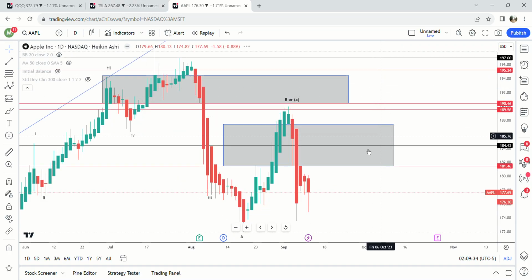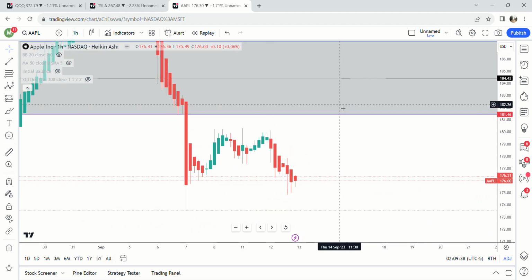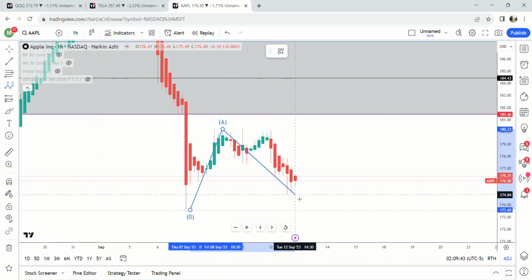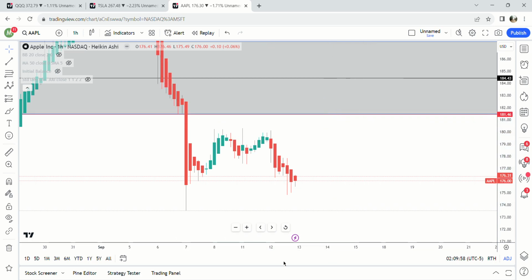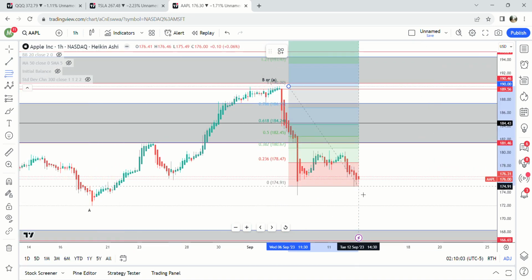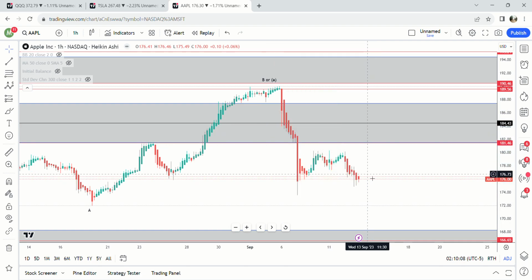Apple, another one. It looks to me like it's probably in a B wave. And if that's the case, we're probably just looking at something up here around like this right here now at this point, which is 181 to 183. And then that would be the top, and you'd be looking for more downside. Would that retrace to the 0.5 fib? Let's see. 0.5 fib. Yep, that's right around the 0.5 fib.